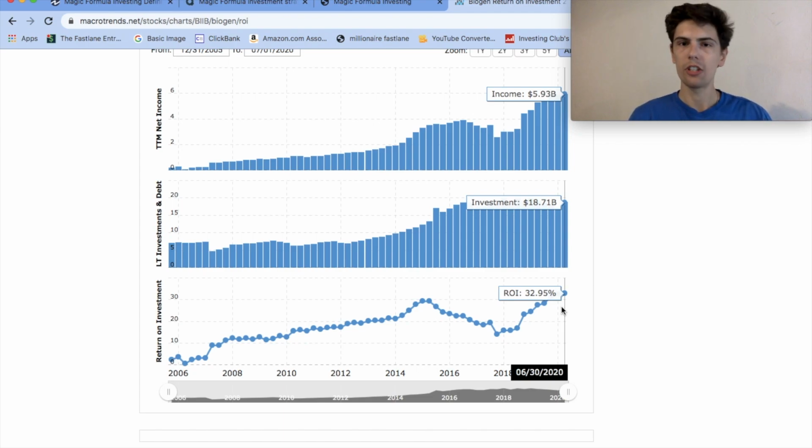So for me, this checks both boxes. First we saw earnings increasing and the valuation being lower than all the other times in this company's history, and then in terms of business quality, the return on investment has been increasing, which means this company is becoming more efficient as they make more money. Not all companies on the magic formula list are going to be like this.